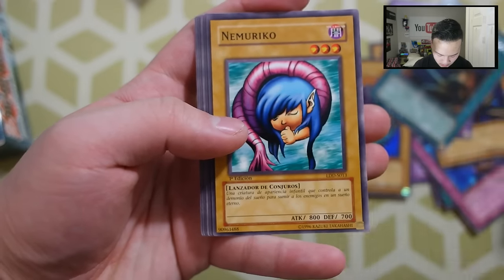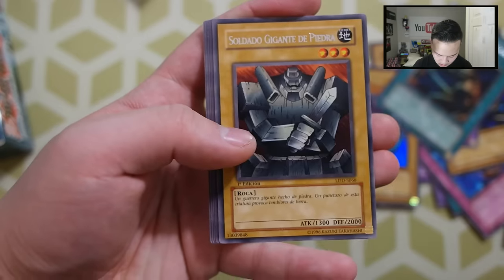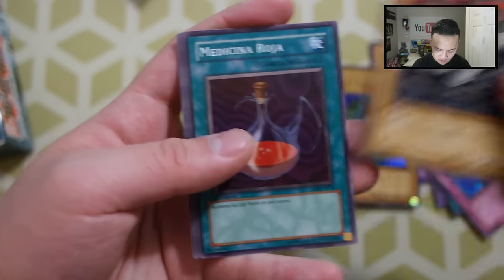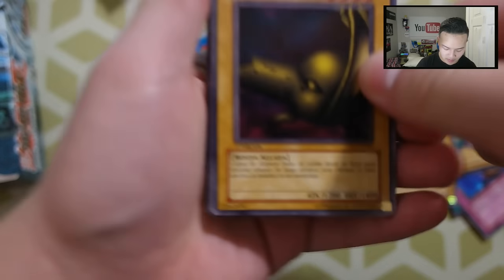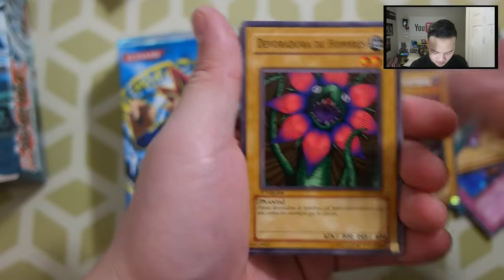Not something number one. Okay. Mount Wetlands. This is Wetlands. Giant Soldier of Stone, of course. Something medicine. Cool. All these cards you guys can see, they have no effects because they're all monster cards. Back in the Yu-Gi-Oh days, just summon, attack, tribute, nothing special. No combos, no nothing. Like today's game.